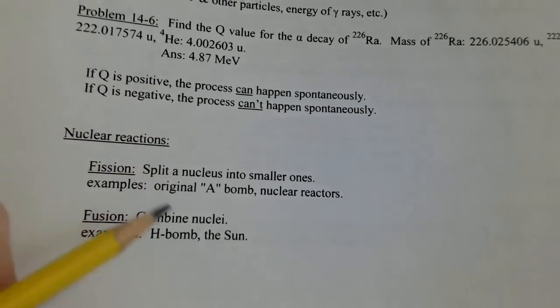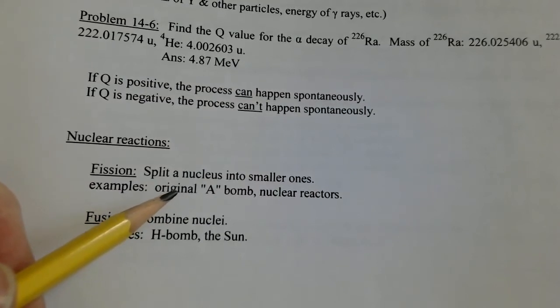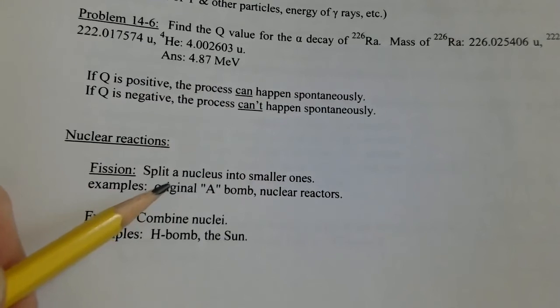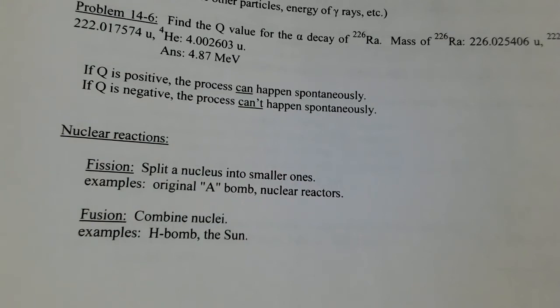Examples: the original atomic bombs used at the end of World War II made use of fission. Uranium or plutonium being broken into smaller nuclei and giving off energy in the process. Any sort of peaceful nuclear reactor, or even semi-peaceful, whether you're talking about generating electricity or providing the power for a nuclear submarine, which I don't suppose quite qualifies as entirely peaceful, but those are all fission reactors. They all run on uranium.